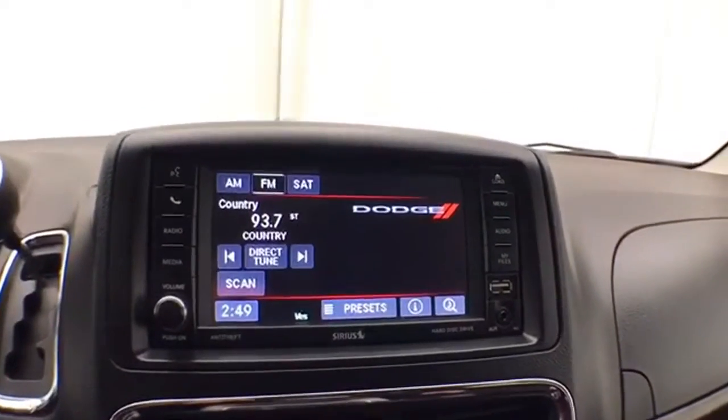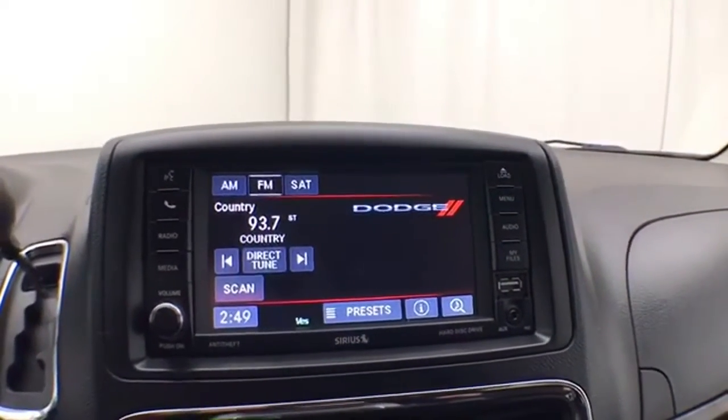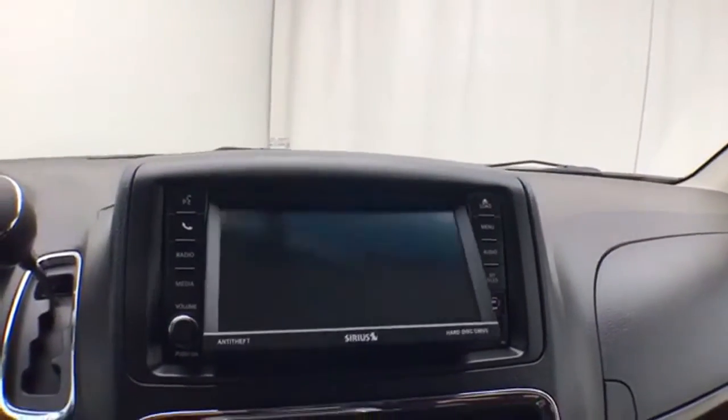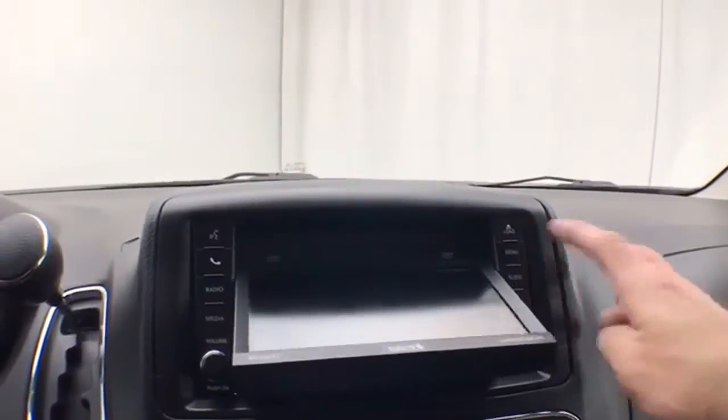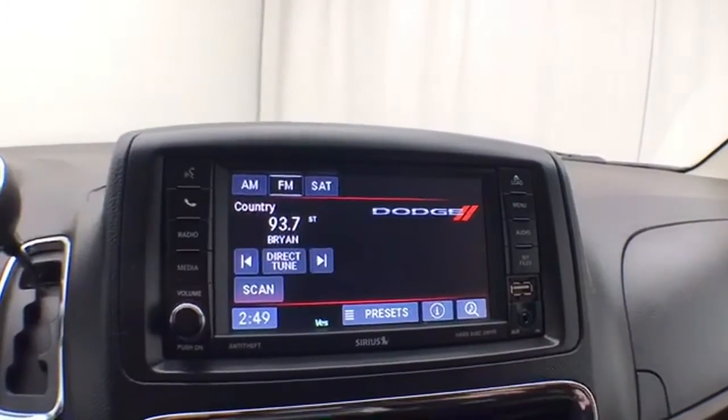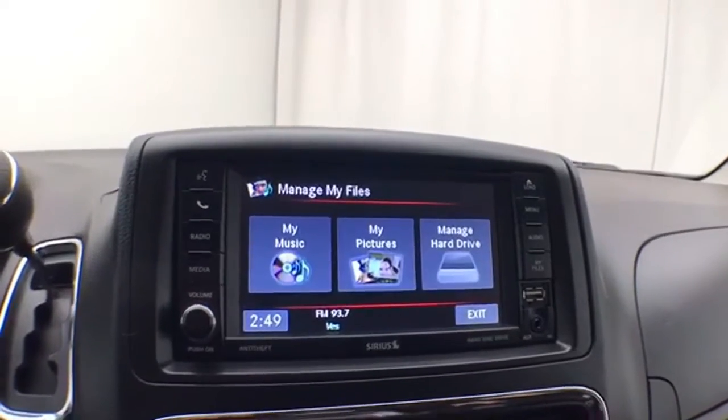large touchscreen 6.5-inch radio. It's also satellite radio capable. This radio also has a 28 gig hard drive. Simply put a CD in, burn it to your hard drive, never have to carry it along again. You can also upload through the USB connection. Very easy to manage your music.